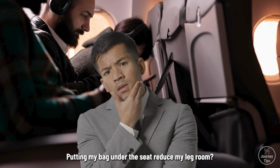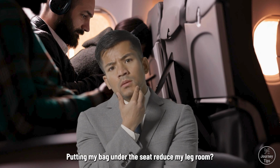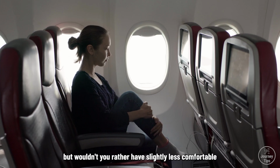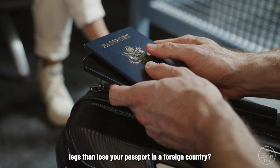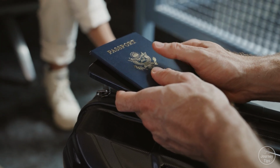But won't putting my bag under the seat reduce my legroom? Yes. But wouldn't you rather have slightly less comfortable legs than lose your passport in a foreign country?